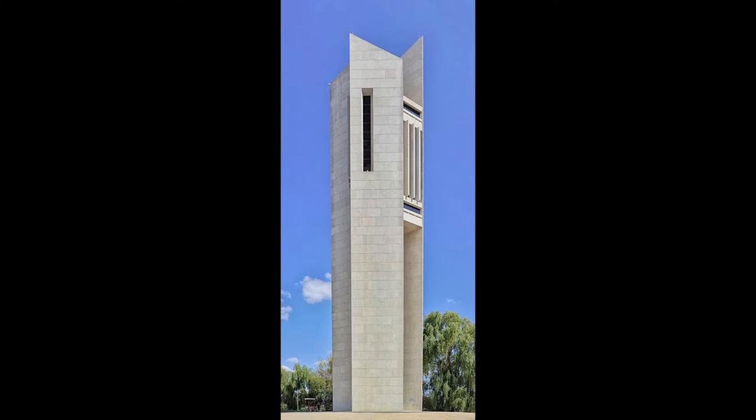The carillon was a gift from the British government to the people of Australia to commemorate the 50th anniversary of the national capital, Canberra. The structure was the subject of a limited competition between 3 selected Australian architects and 3 selected British architects.